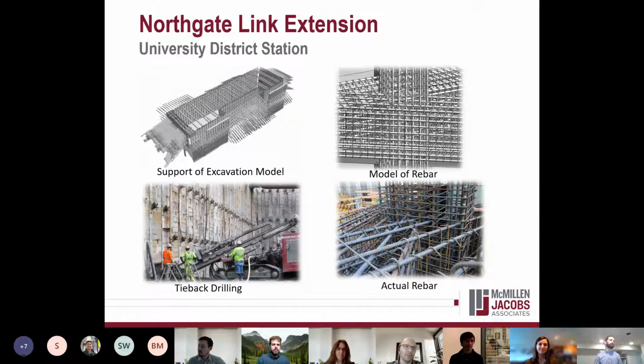Thanks. Revit, which is a building information modeling software, was utilized extensively for this project. First, it was used to model the supportive excavation and identify any potential clashes between the supportive excavation system and the existing underground utilities and adjacent building footings.